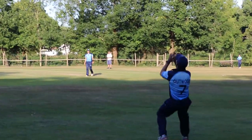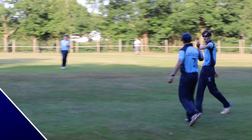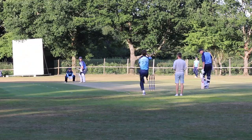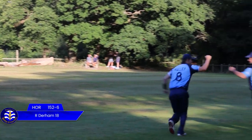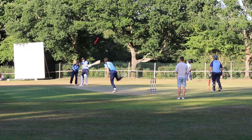Very cool. Maybe around here it's different. That is powerfully hit before. Stonking shot. Yeah. That's a brilliant catch. Get it, time.